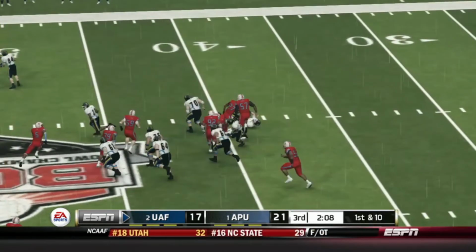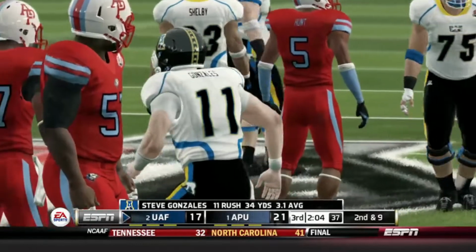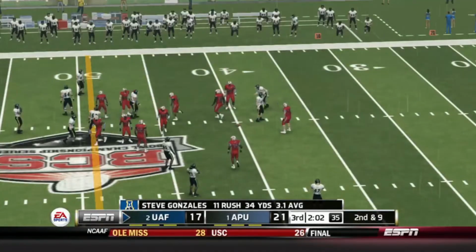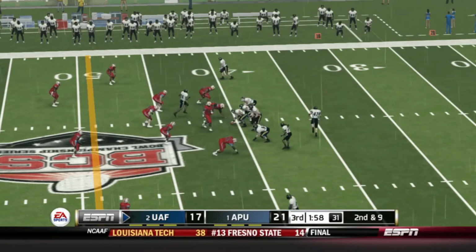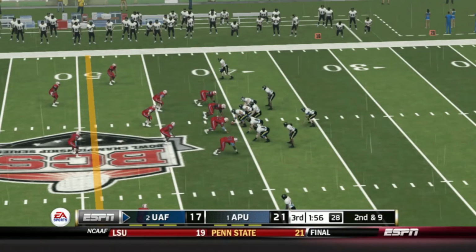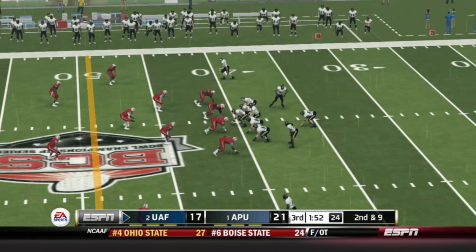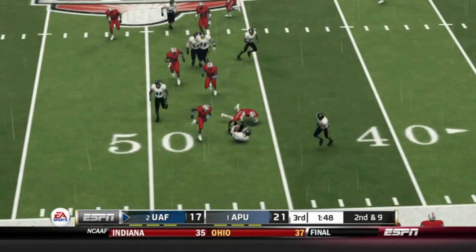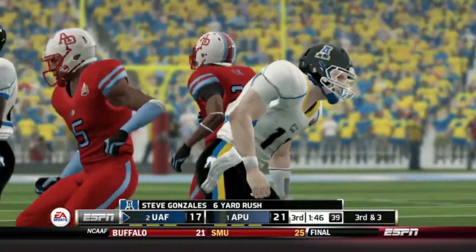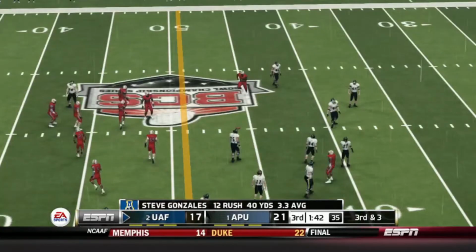About a yard there on the quarterback keeper. Yeah, there's not much room there for the ball carrier. The safety did a nice job of stepping up from the secondary and made a good stop before he could get many yards. Runs outside for a nice gain. He kept it himself and picked up about 6 yards. That makes it 3rd and 3.